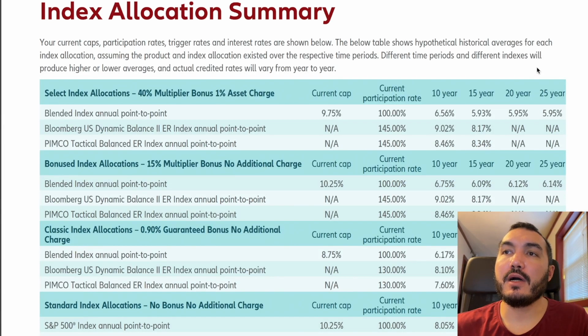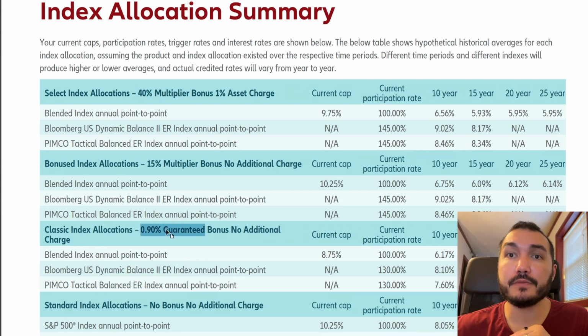All right, so looking here, we have the different index strategies and these hypothetical returns. One thing to consider with this page that I didn't fully understand at first is that these returns are not actually factoring in the bonus. So that's why you see that the 15% is exactly the same as the 40%. It's because these are guaranteed bonus situations. You're guaranteed to have the 40%, but it's not like this 0.9% guarantee. This gets paid out even if it's a 0 year. You'll get 0.9% credit. So they can't illustrate those things, but this does factor in the participation rate.